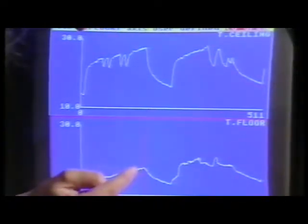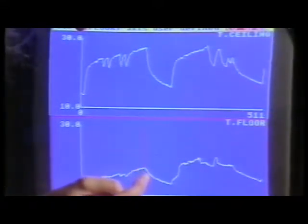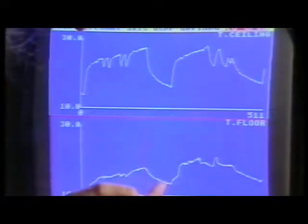Now, there's the end of the day. The central heating got switched off, and during the night the temperature went right down again until the next morning, where you can see the central heating being switched on again at 8 o'clock, and the temperature starts to rise in the same way as it did the previous day.